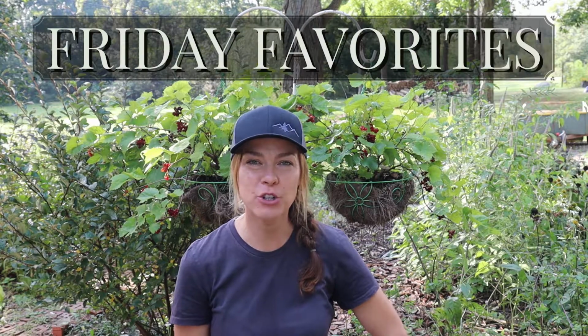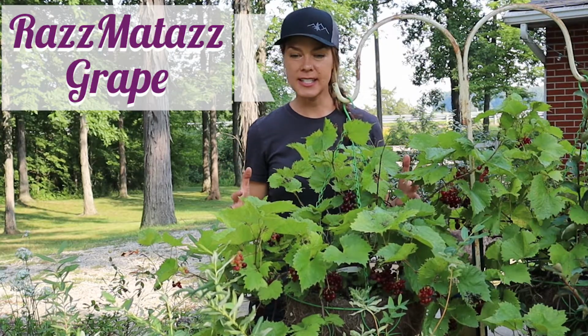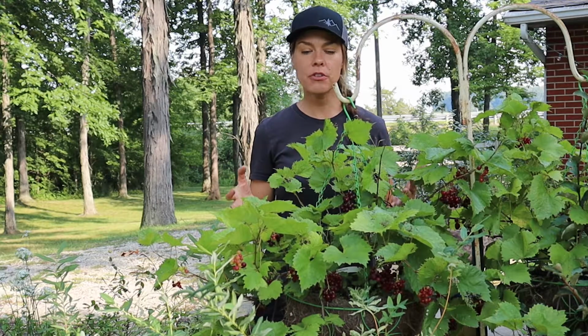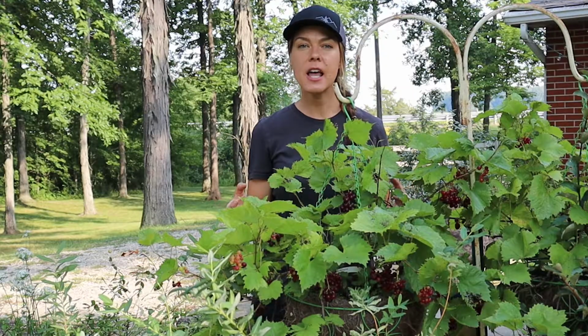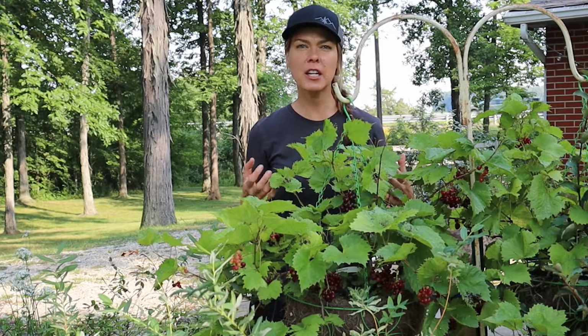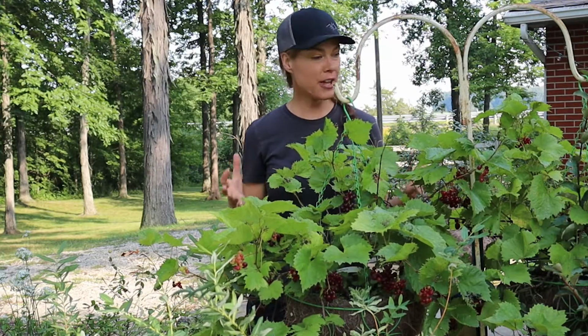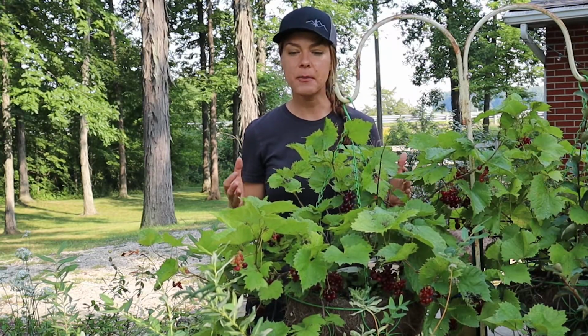This morning we're taking a look at a grape, but it's not just any grape, it's RazzMatazz Grape. Now what RazzMatazz does is combine the texture of a typical table grape, so think thin skin, seedlessness, that kind of crisp crunch that a red table grape from the grocery store would have, with the incredible flavor and hardiness of a native muscadine.